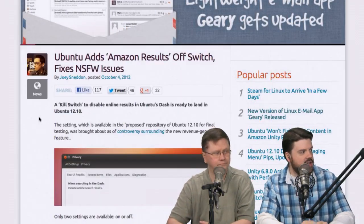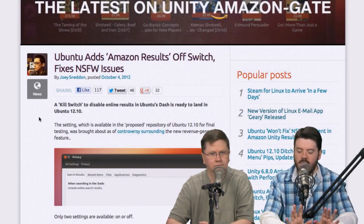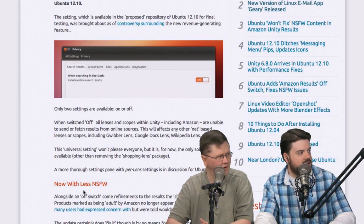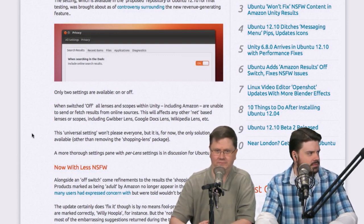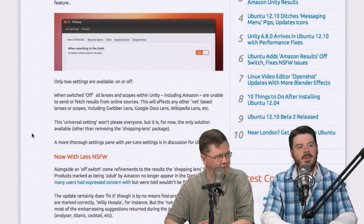Exactly. Later on, their own community manager clarified that they feel they need to push forward on this, and they have a direction they're going with. So they've done a few things now. It's official: the not safe for work switch is now integrated with Unity. Or I'm sorry, the online results switch is now integrated. It's not going to be perfect, and in fairness to them, I give them points on this, because you're working with Amazon data, so you're having to filter some of that out. It's good that they're trying.